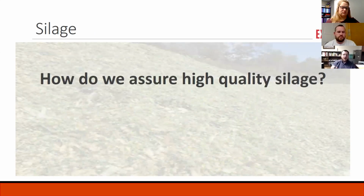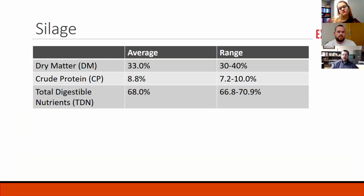But if we've got corn available, maybe this is something that we haven't done in a few years. We need to make sure we're putting up a high quality silage. And to do that, the really key thing is to make sure we've got the right moisture. So next slide there.